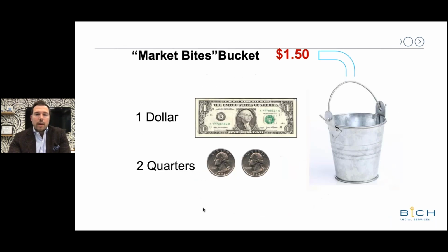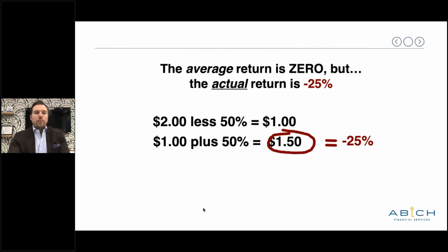Let's look at it another way around. Let's say we start off with $2, we lose 50%, we're down to $1, we earn another 50%. Sounds like we're okay. Down 50, up 50. If you're in the casino, it sure would sound like you're okay, right? Down 50, up 50. Yeah, you're telling your friends and family, I'm okay. It's a wash. I didn't lose any money, but you did. Started with 2, down to $1, earned 50%, up to $1.50. You started off with 2, you've lost 50 cents. That's a negative 25% return, even though the average is 0.